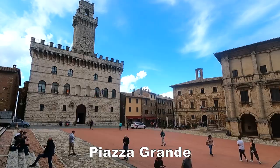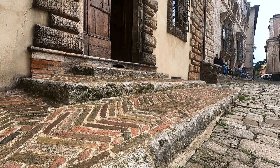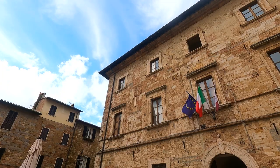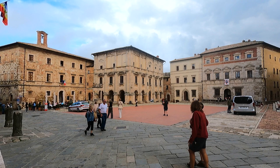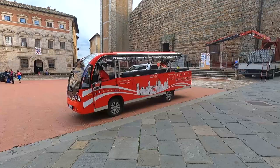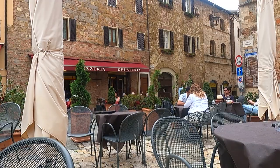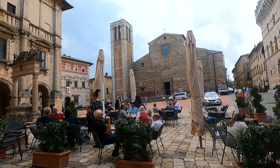Welcome to the Piazza Grande of Montepulciano. Early writings first mention Montepulciano and its Piazza Grande as early as 700 BC. There's a great shot of town hall and the cathedral. The cathedral was never finished on the outside, but it's very beautiful inside. I think the unfinished cathedral has sort of become a thing with the locals. It's kind of a unique feature, a source of pride, and I doubt the cathedral will ever be completely finished.